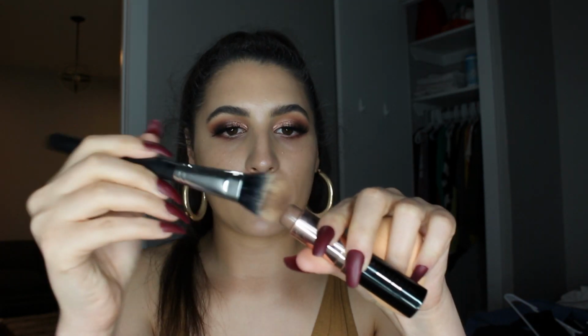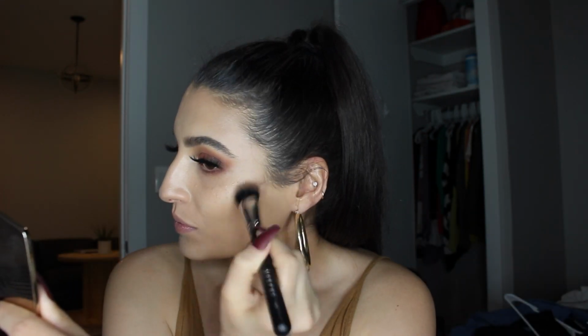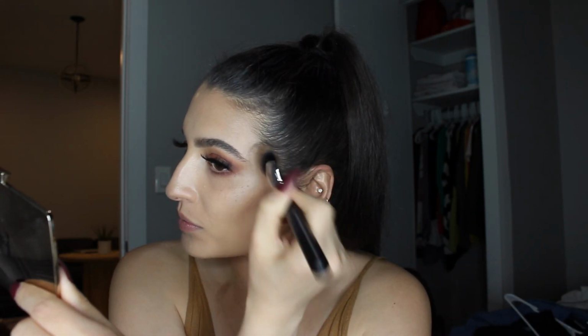Sponge is always a good idea to make sure everything is blended and looks perfect. Going back in there, and I'm going to create a little bit of hollowness in my cheeks. I'm gonna use this Hourglass Ambient Lighting Edit palette. And I'm going to use this shimmery bronzer they have here. It's this right here. And it gives a really nice touch to that glowy look.